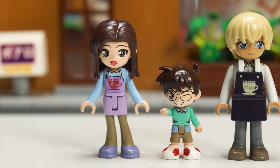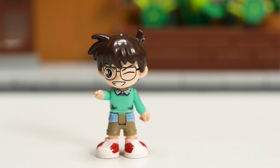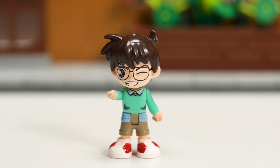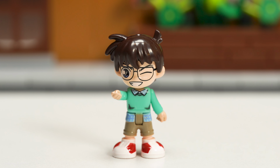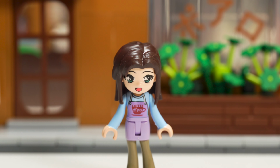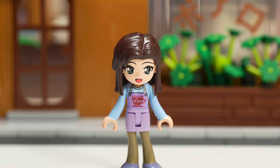You got 3 characters there. Let's look at these guys. So you got Conan. Oh, he's different this time. He's wearing green and he's got a wink. But again, he's very, very tiny. He does have fingers, but man, holy smokes, that is small. Then you got the girl, Azusa Enomoto. She looks very happy. I like her apron. I actually like the characters of the doll style. I think these are totally fine.